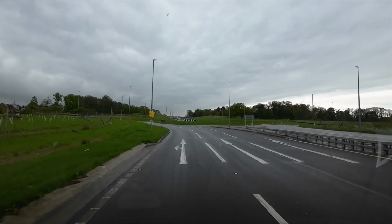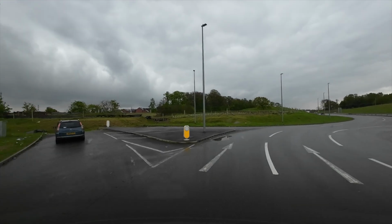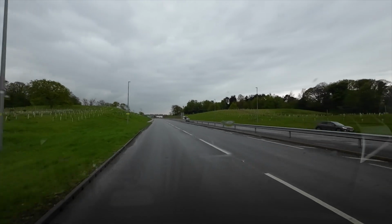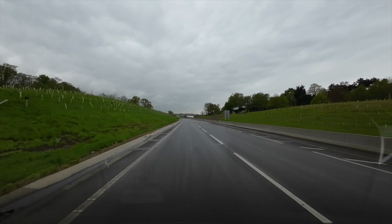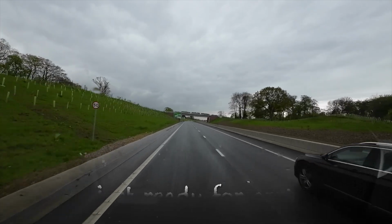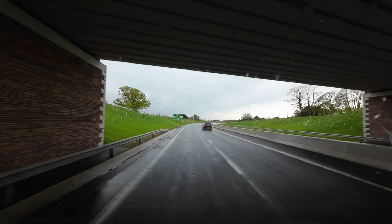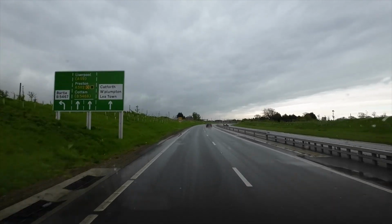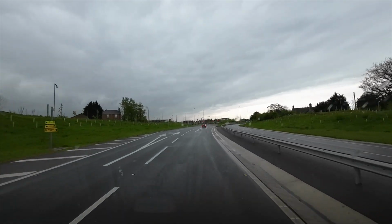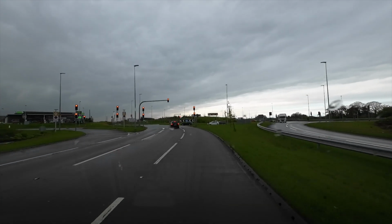Now at the roundabout, take the second exit. Commonly known as straight ahead. After 700 yards at the roundabout, take the third exit. Now at the roundabout, take the third exit.